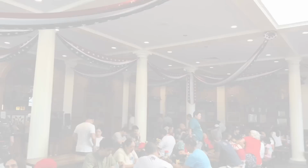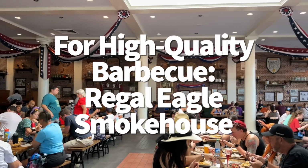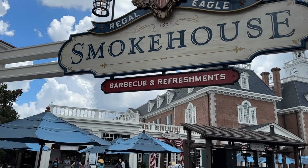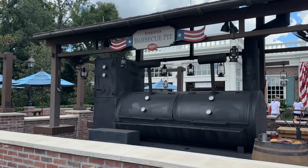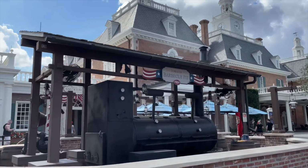Now, for high-quality barbecue, you're going to head to Regal Eagle Smokehouse. Sam the Eagle from the Muppets wants you to eat at Regal Eagle Smokehouse over in the American Adventure Pavilion, and here's why. First of all, this is Sam the Eagle's quick service restaurant, and he takes great pride in it. According to Imagineering lore, Sam the Eagle is hosting a centennial cook-off for all patriots and pitmasters across the region to compete in.